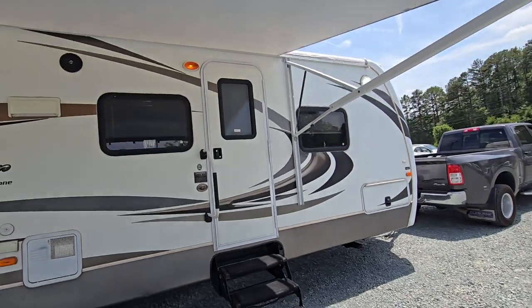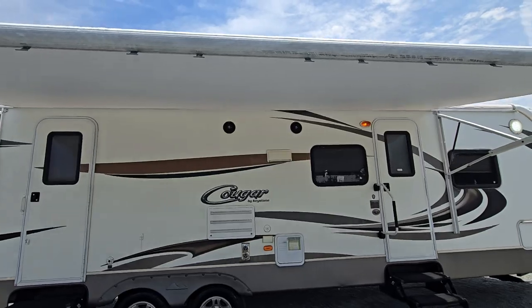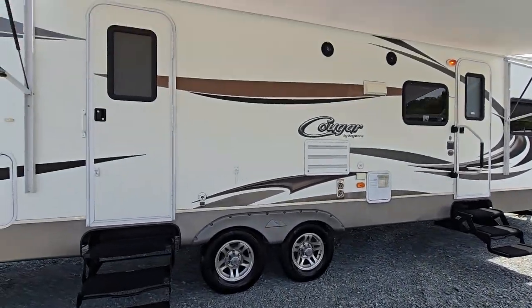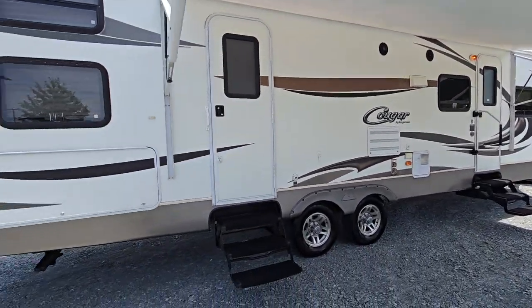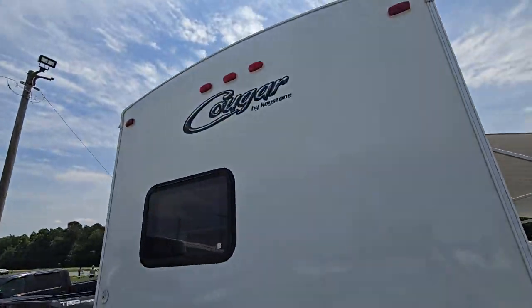I got a very nice 2012 Keystone Cougar model 31SQB. This thing has the Polar package on it, so this is a true four-season camper. Awning is in excellent condition, outdoor speakers, aluminum wheels. It's got double door entry on it, guys. Plenty of storage all the way around. Spare tire.